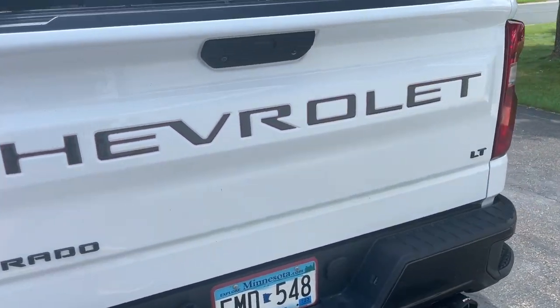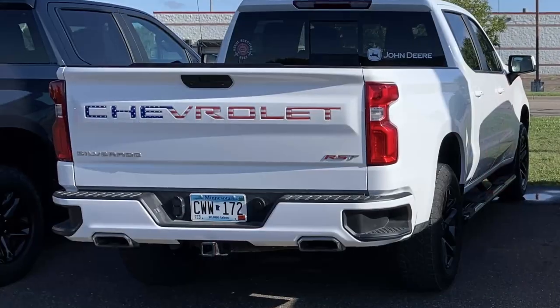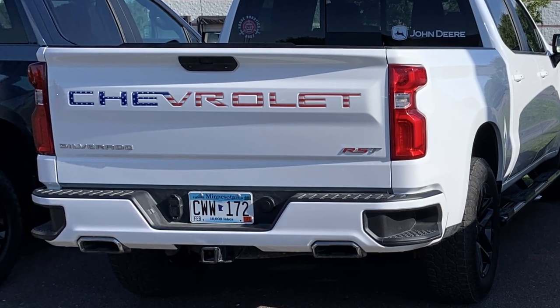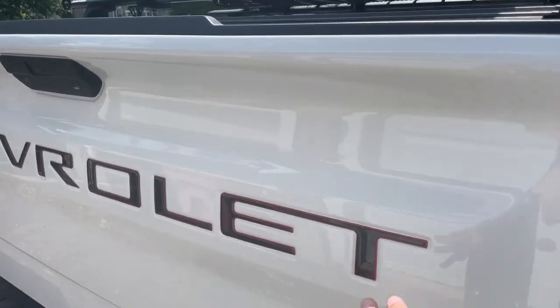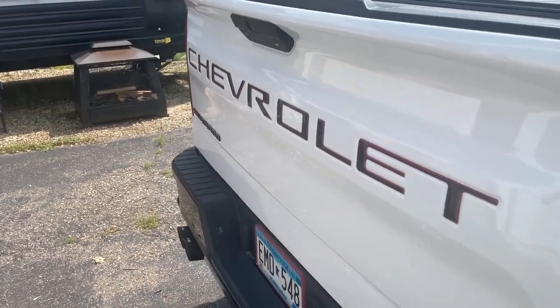They have some great colors. I've done a few different colors. They sent me some once, like the American flag one looks really great, and it's reflective, so you actually see some striping at night, which is really cool. This has been on there for a couple years and I've had zero issues. Many car washes, summers and winters up here in Minnesota, no complaints.